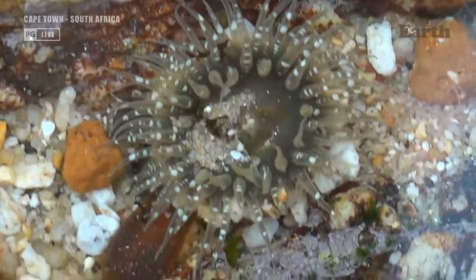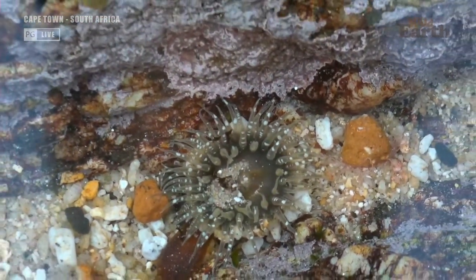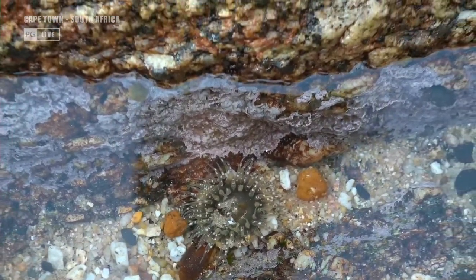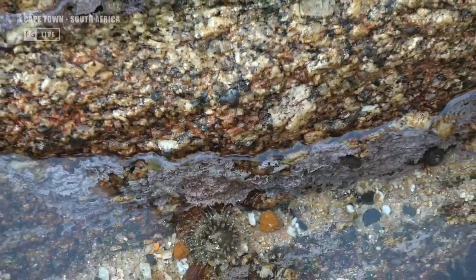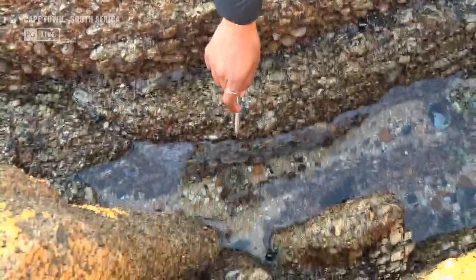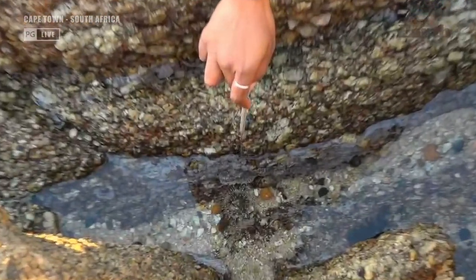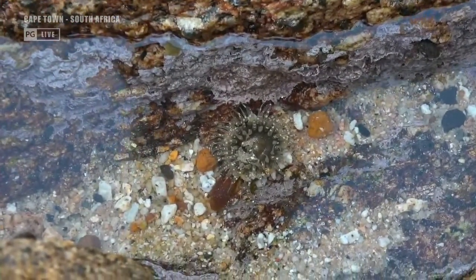I found this glorious little pool here. So much going on. Now, I wonder if you can see. First, I'm going to show you the anemone. It's a sand anemone. It's right there. I hope that you can see where I'm pointing. Right there.